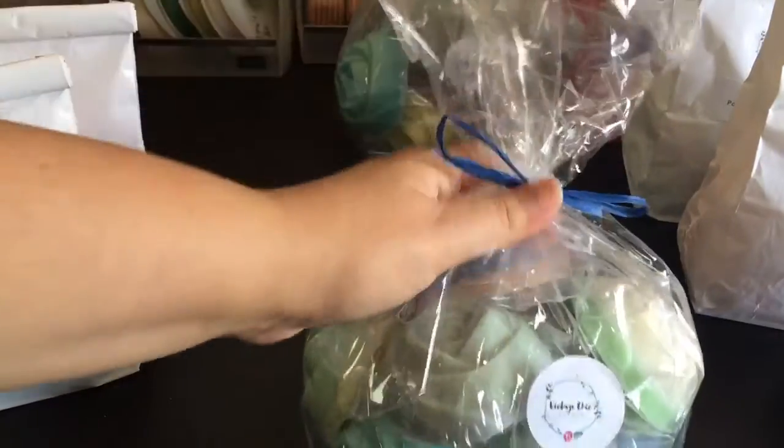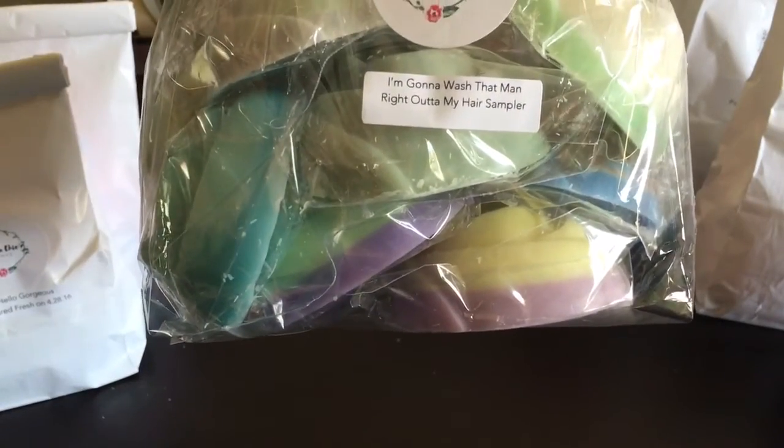And it is, I'm going to wash that man right out of my hair.